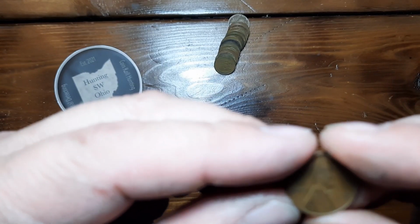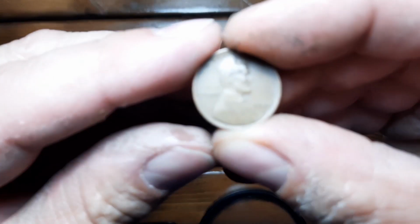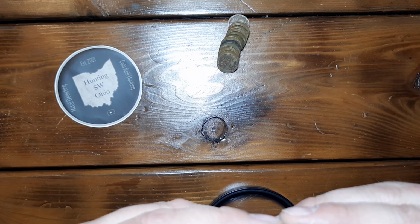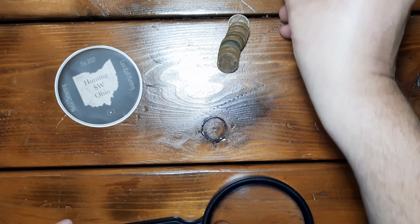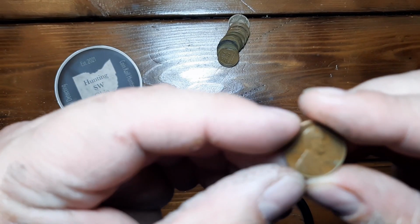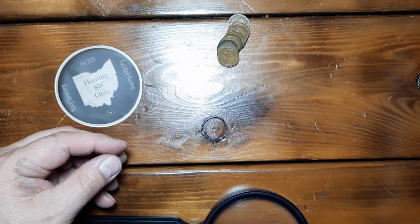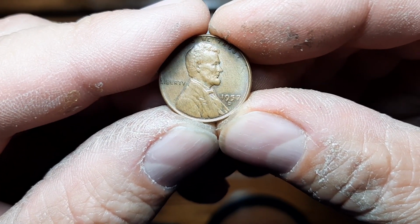Another 1953D. That is a 1945. Another S mint mark, 1945S. That one is a 1935. That one is a 1944 Philly. That is a 50, yeah, another 1956D. I did not see any, it doesn't look like there are any in here. No steel cents in this one.